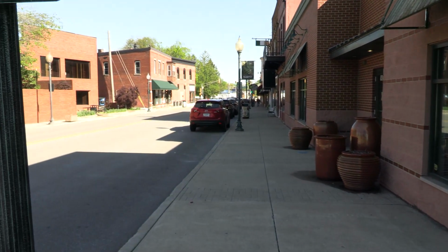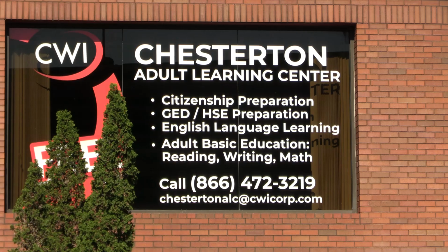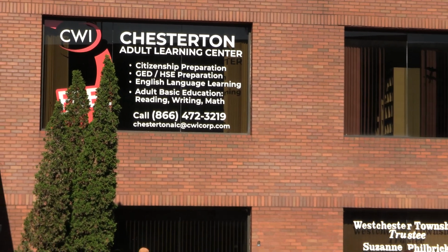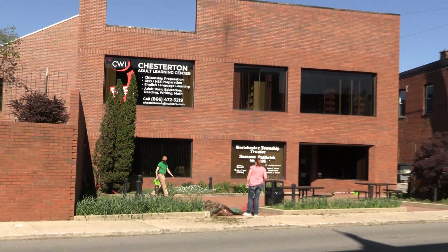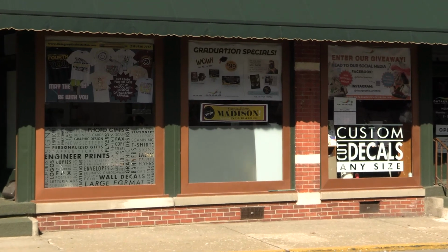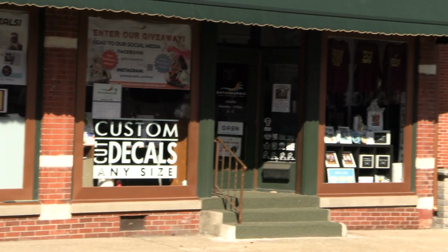Now, I will tell you that the crime rate here in Chesterton is way below the national average. It's 74% lower than the national average. How about that? Nice place to live. Good school system.